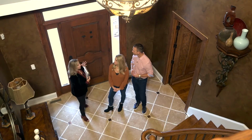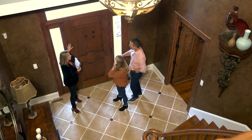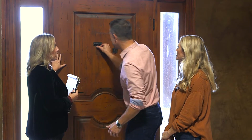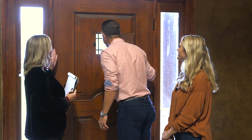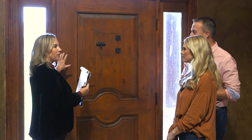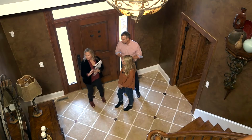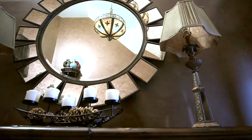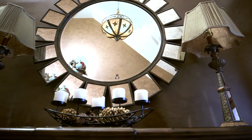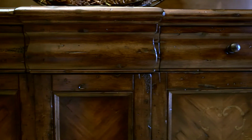Okay. Looking at the space, we can keep the door. Oh, good. Good, because we love our little speakeasy here. It's so cool. Hello, come on in. Who doesn't like a speakeasy? Totally. So I feel like with the finish, this will lend itself to leave some of the brown within the house. When I look on this wall, I do love the mirror. I feel like we need new lamps. And then this piece feels a little bit heavy to me.